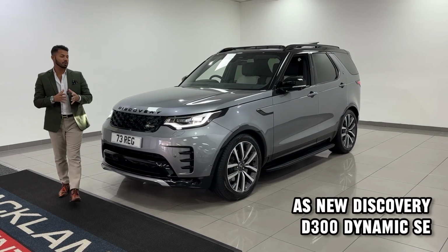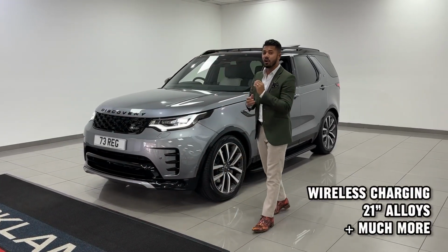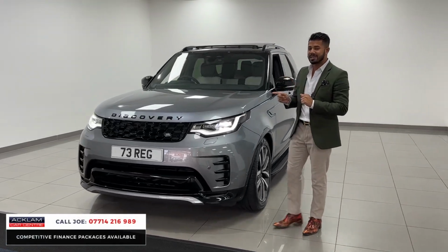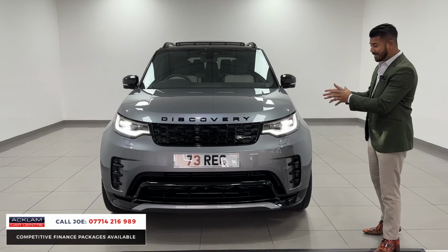Okay, let me show you on this beautiful example. This is the Land Rover Discovery Dynamic SE, the D300, which is a 3-litre, 300 brake horsepower on a 73 registration with only 2,300 miles on. I was selling the same car only a few months ago for about £7,000 or £8,000 more, and this is why that's what makes this car a brilliant buy.